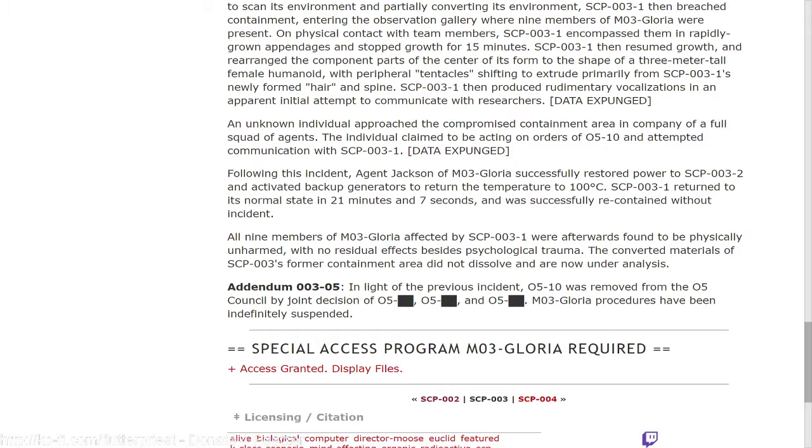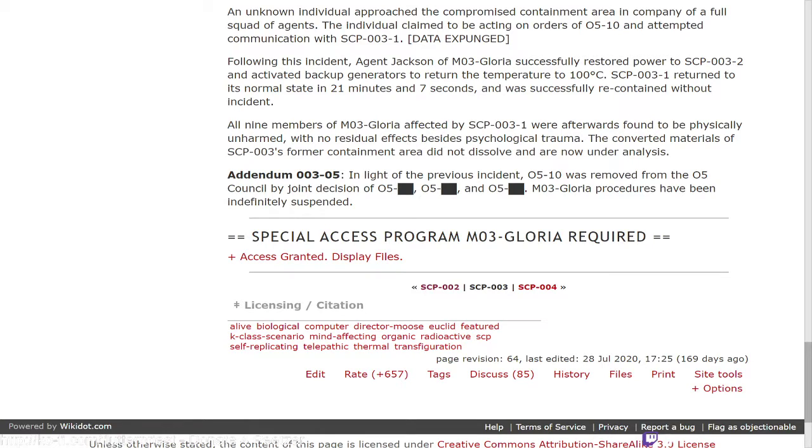All 9 members of MO3-Gloria affected by Dash 1 were afterwards found to be physically unharmed, with no residual effects beside psychological trauma. The converted materials of SCP-003's former containment area did not dissolve and are now under analysis. Addendum 003-5. In light of previous incidents, O5-10 was removed from the O5 Council by joint decision of O5 Redacted, O5 Redacted, and O5 Redacted. MO3-Gloria procedures have been indefinitely suspended.